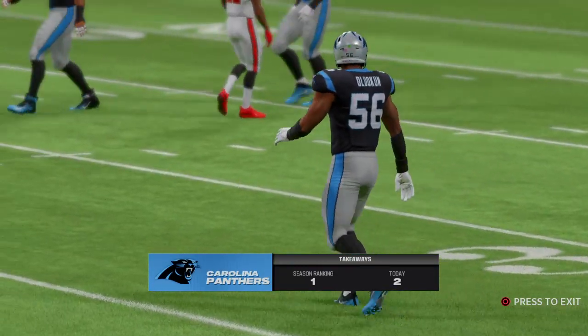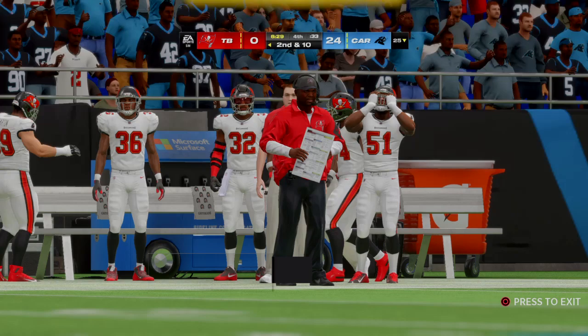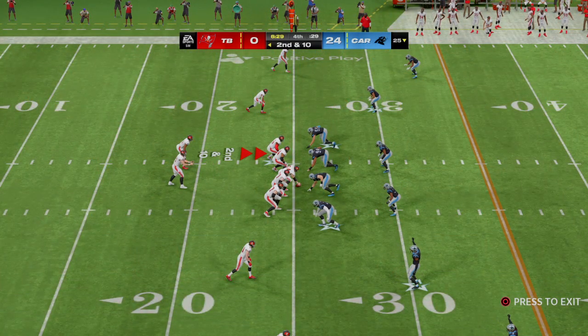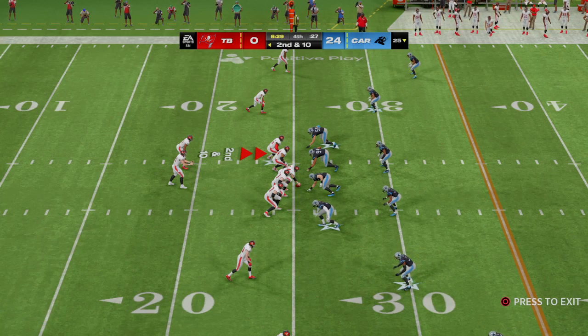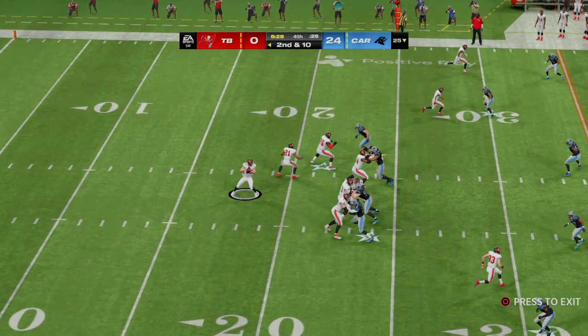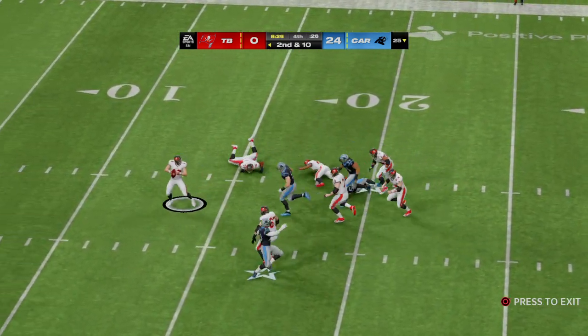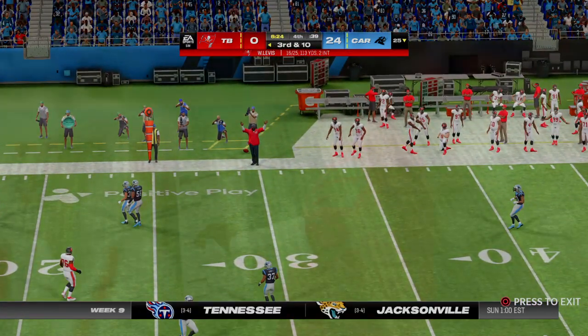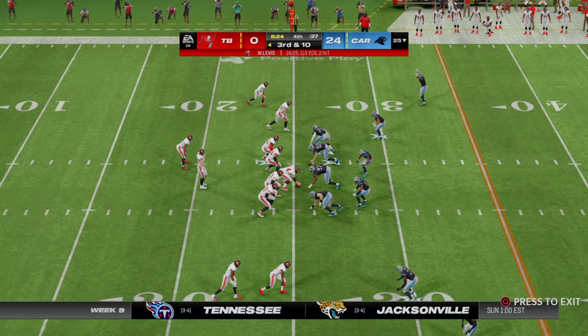And this loss, it already stings and will for a while, but everyone on that offense knows it'll sting a lot worse if they don't put some points up on the board. 2nd and 10. Here's Levis. And he'll be hit as he releases it, and that'll fall incomplete.